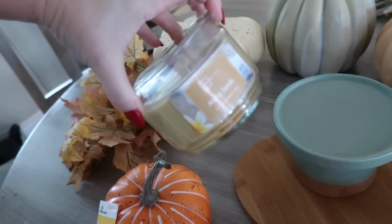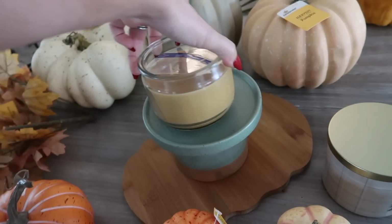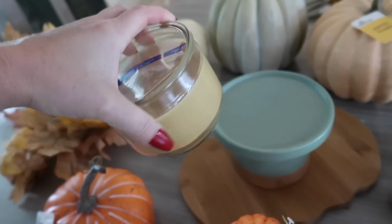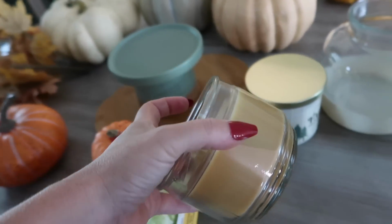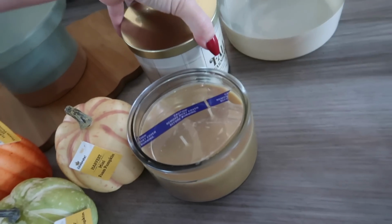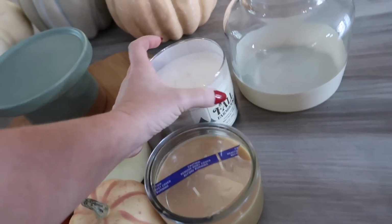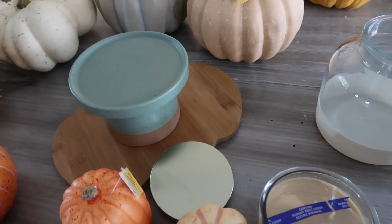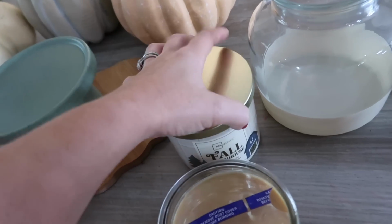I did grab this candle. This is not a fall scent, but it smells so good, and I think the color looks really good for fall. I don't really like fall scents. Is that bad? I don't like pumpkin smelling anything. I like the taste of pumpkin, but not the smell of it. And I like this one, but I did like this candle, so I grabbed it. This is Fall Farmhouse. It's a very cozy smell. It's the best way for me to describe that.